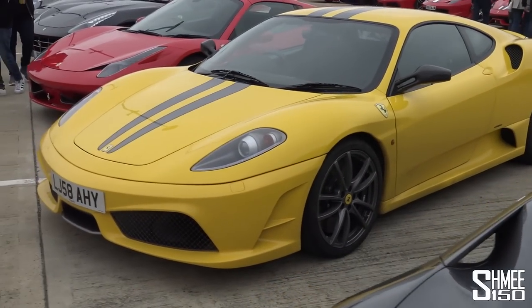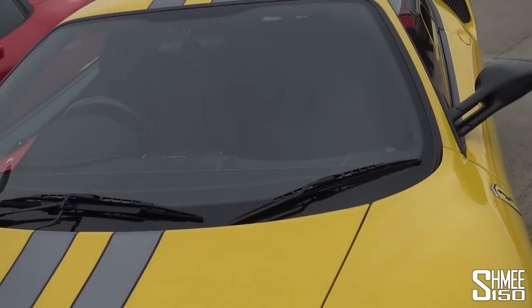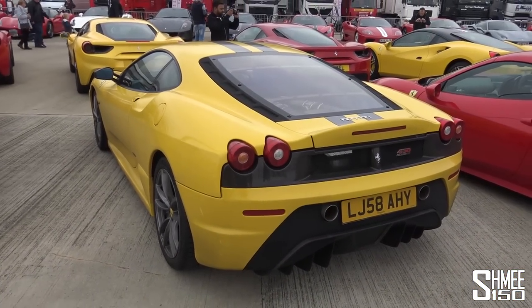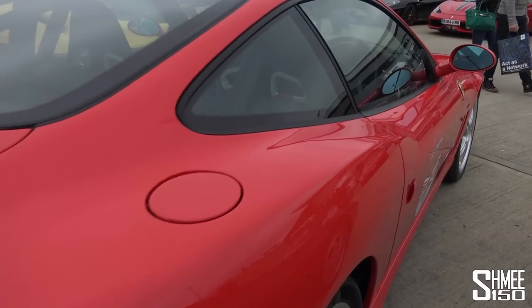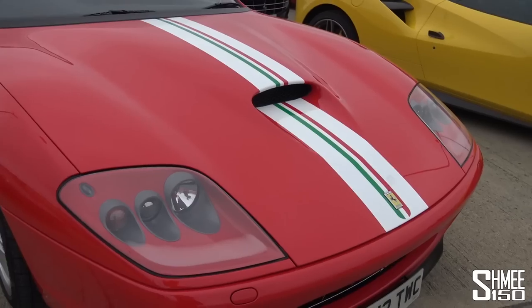But spinning around over here, we have a really bright 430 Scuderia, yellow with the silver stripes. I really like the black borders to the stripes, really pops that out. And I also really love a good scud. A 575M. You don't see too many of these around. Quite nice to see. Like I say, there is absolutely all sorts here today.